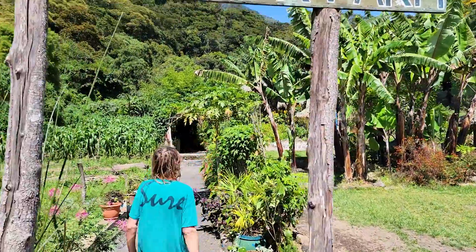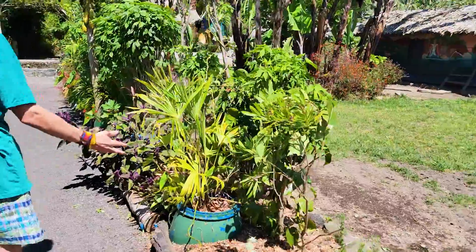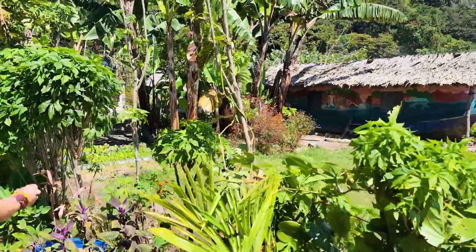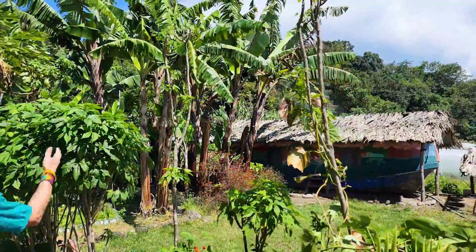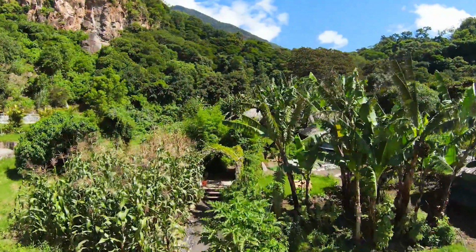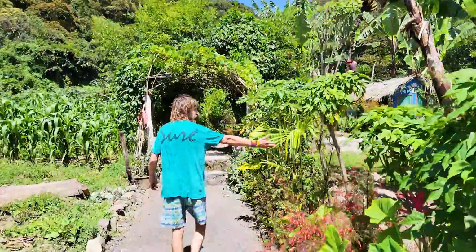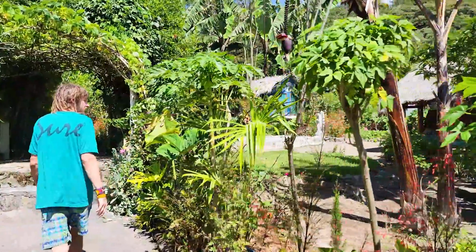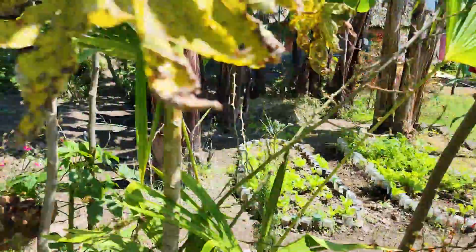So let's walk down. So we've got lots of different plants growing, flowers, fruits, herbs, all sorts of things. Over here, you've got one of our three boat cabins. This is called the Lakshmi Lancha. Keep walking down. See lots of flowers, lots of food. We got lettuce growing over there for our salads, as well as kale. We've got Mayan tree spinach. We got food all over.